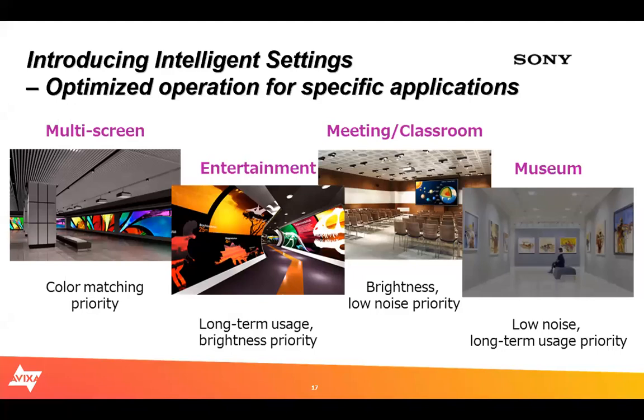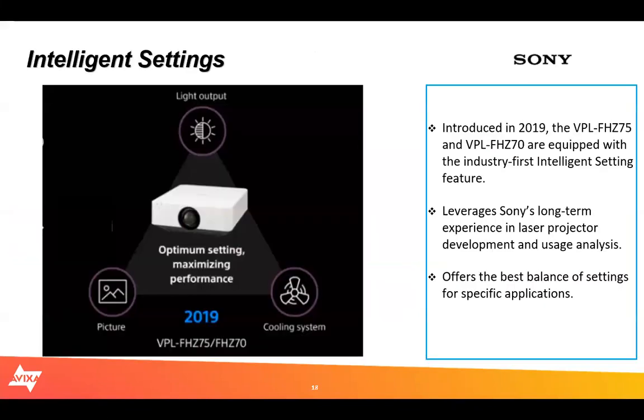In the case of multi-screen, color matching is the priority. In the case of entertainment, it's long-term usage and brightness priority, and so forth, that you can see on the screen here. So the 3 things that are being adjusted here are the light output, the cooling system, and the picture settings. These optimize the setting and maximize performance. Now, this was first introduced on the 2 models, the FHZ70 and FHZ75 last year in 2019. But we're rolling this function out into other projectors.